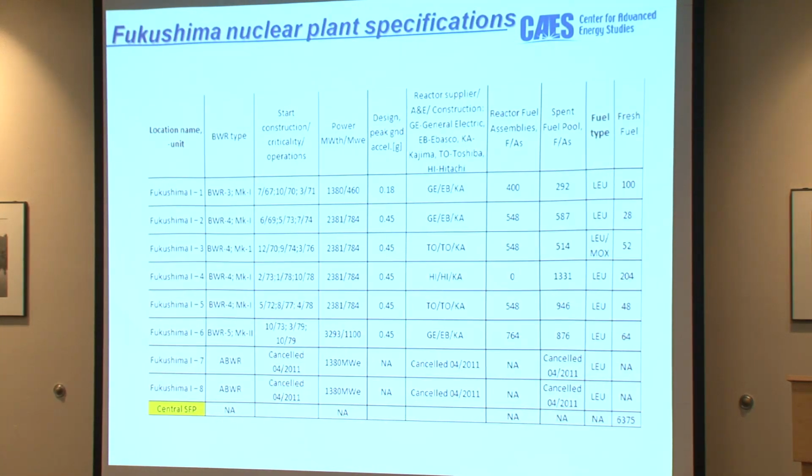All right, here are some specs on the reactor. As nuclear engineers, we like to look at specs. The reactors are these 6 units. They're boiling water reactors, the BWR. We love to use abbreviations as nuclear engineers. They're Mark I type, so this is kind of like looking at a car spec, really. These are the dates when they were constructed, when they first went critical. I won't talk too much about that, but then when they first went into operation.